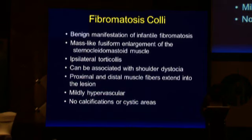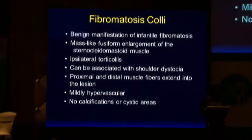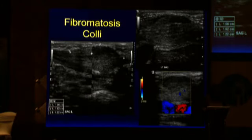Frequently is associated with shoulder dystocia or difficult birth, and proximal and distal muscle fibers extend. It can be mildly hypervascular, but I'll show you another lesion that differentiates it. And no calcifications or cystic areas are typically found with fibromatosis coli. And here you have the classic appearance. It's a spindle-shaped lesion. Important to note again that you can see, at least in some parts, continuation of the muscle fibrils through, identifiable on ultrasound, and it's not terribly hypervascular, some internal vascularity.